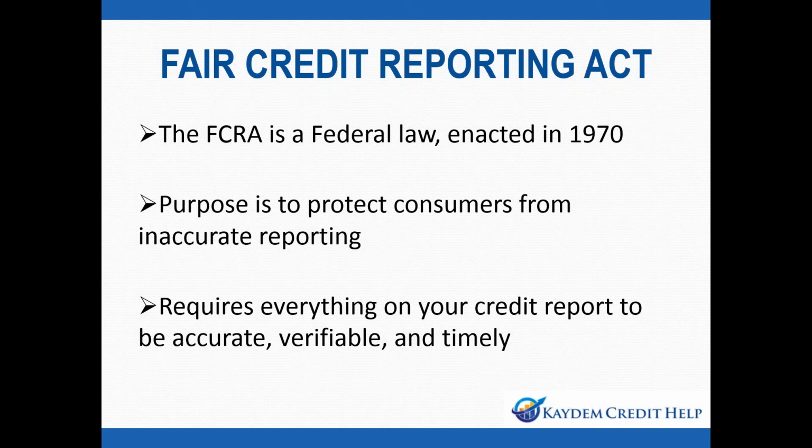It requires that not only everything is accurate, so yes, it could absolutely be your debt, but is it verifiable? Can they prove to you all the information that is required by the Fair Credit Reporting Act that it has to report? And last but not least is timely. Most things are 7 years to stay on your report, so if it's past the date of last activity for 7 years, it should be removed, except for public records, which is about 10 years. So any bankruptcies, judgments, tax liens can report for a full 10 years.